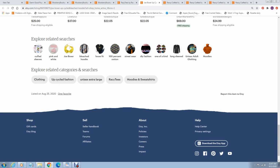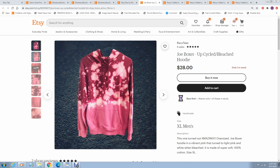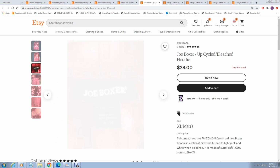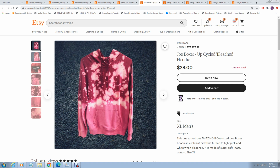She used 5 tags. Remember, there's 13. Use all 13. So one of her tags for sure should be pink hoodie. Another thing I want to say, I don't think I said it. When you do tags, you want to use phrases. 2 to 3 word phrases, whatever you can fit in there. So, maybe pink bleached hoodie, Joe Boxer hoodie. I mean, I can think of a ton of tags to put on this. So be sure you use all 13 of those tags down here. Now remember, the tags are for Etsy search. Google doesn't look at tags, but it's really important for Etsy search. I think this is a good picture. Good pictures. Yep, I like it. Let's go look at some more.